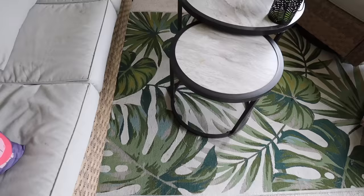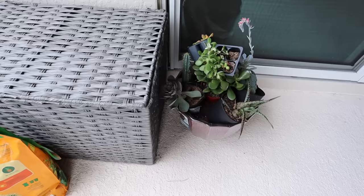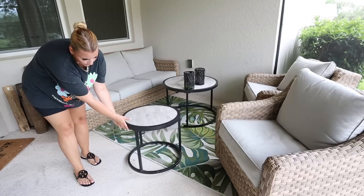An area that I have never showed on my YouTube channel is actually our back patio. We have this awesome back screened-in patio. Having it be screened in is so lovely for being in Florida because there's lots of bugs and lizards, and this keeps everything out.